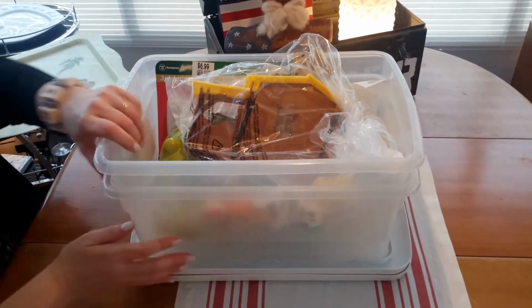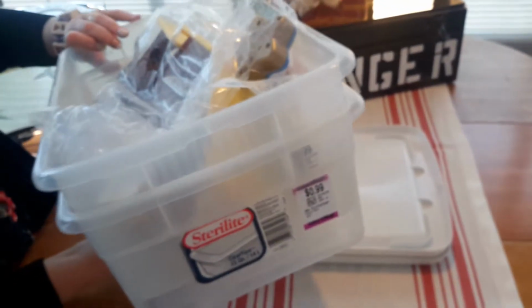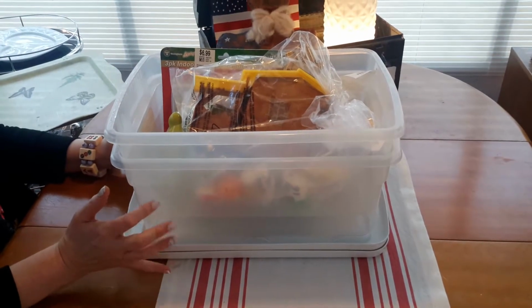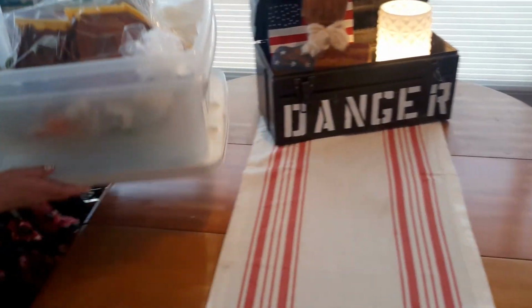So that was good. I got these bins to store stuff in with the lids. They were only 99 cents each, which is really good. I was going to use them for my eBay stuff, but I might use them in my covers. I'm not sure yet, but they're a good size. They got lids. I like them. They're Sterlite.